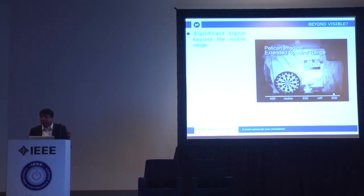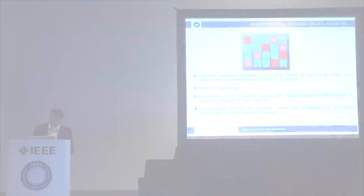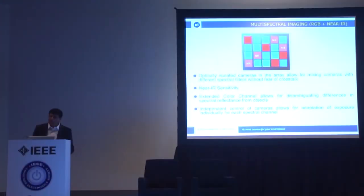So the question is, what can we do to improve the experience in low light? It turns out that because the cameras are all optically isolated, you can capture the near IR part of the spectrum by sensitizing just some of the cameras to near IR. That information is available, so you can selectively use it to denoise the color image that you create. And that gives you a significant advantage in low light situations. The other advantage, of course, is that because you're independently controlling the cameras in the array, you can compensate for the transmissive differences and the sensitivity differences between the different cameras for the different spectra, and ensure that the proper amount of light is let in.